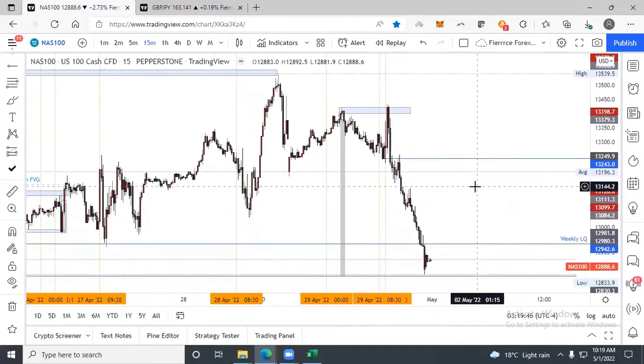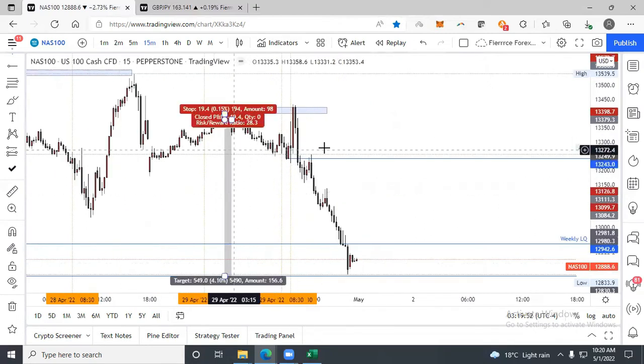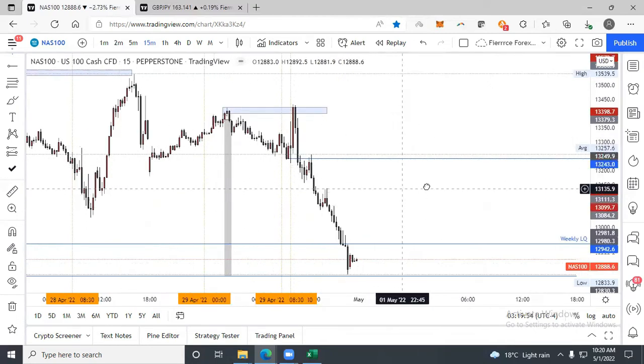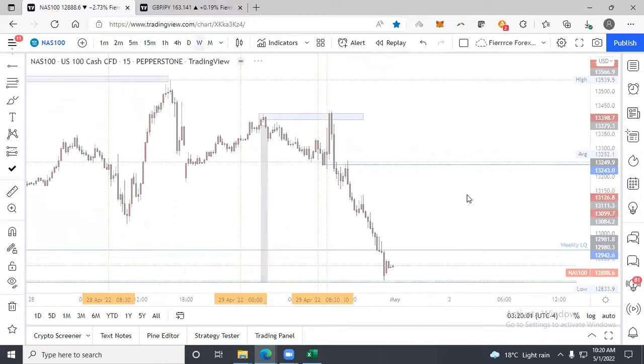And yeah, I do teach this in my class, and I know the students in my class understood this setup when I shared it in my Telegram even before it happened. So yeah, this was actually the trade of the week. NAS really played out nicely. So that being said, I want to look at this from the weekly.